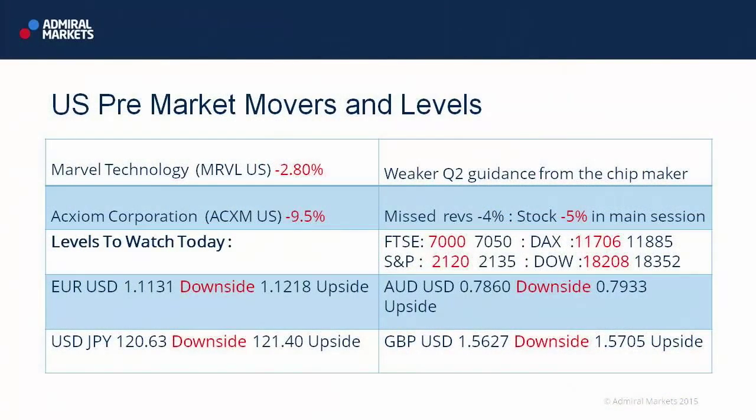In terms of levels to watch today, we've just tweaked out some of these slightly. So FTSE now, the downside level 7,000, the upside level 7,050. Must just point out that as I left the office, the high of the day in the FTSE was 7,049.9 in the cash, so very close to that area.